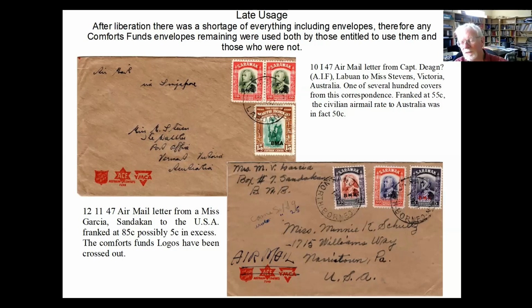Which must have been a concessionary rate of some sort, but not going via the Australian Post Office. They're going via the civilian Post Office. Yeah, so you're quite right. There is an interesting study. But of course, here, I guess any concessionary rates are well behind now.